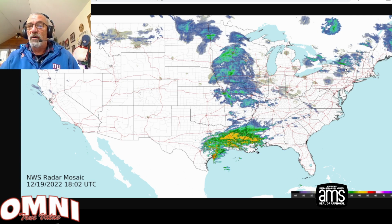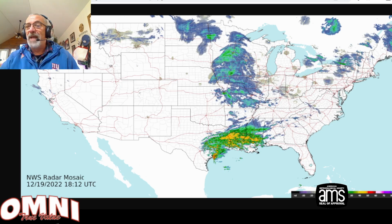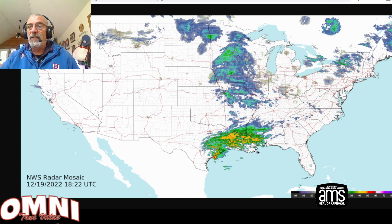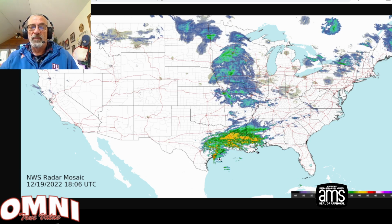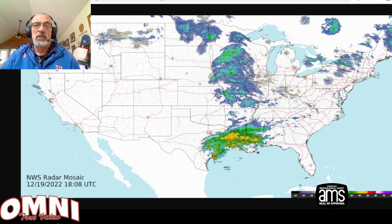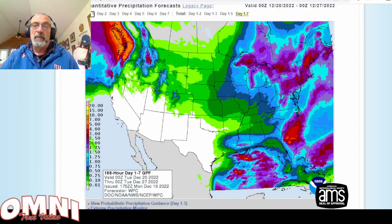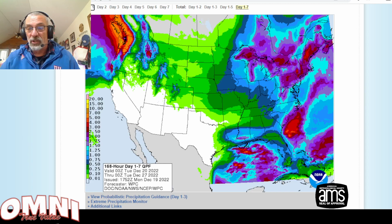Here's the wide radar view. Some lake effect still happening. We've got some snow backing in to eastern Maine. We have showers and downpours and some thunderstorms along the Gulf Coast. There's a little Gulf low that's moving eastward there, and starting to see some moisture approach the Pacific Northwest with that next weather system.